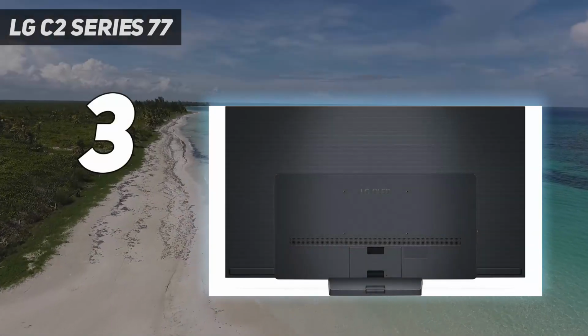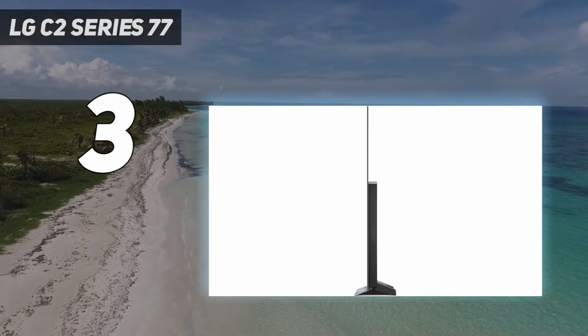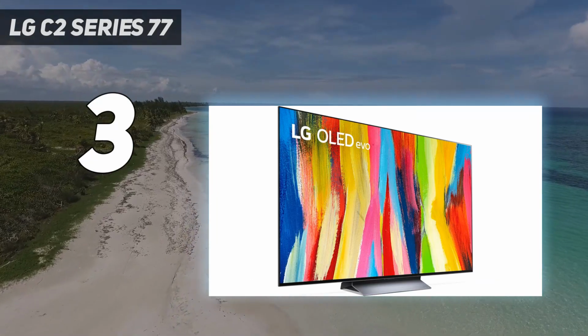At number 3. LG C2 Series 77. The best mid-range 77-inch TV is the LG OLED 77 C2 PUA. It's a fantastic TV with stunning picture quality.